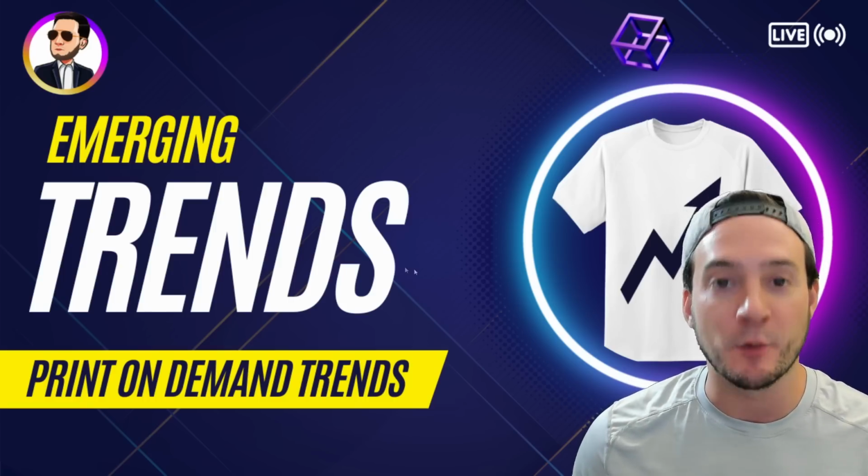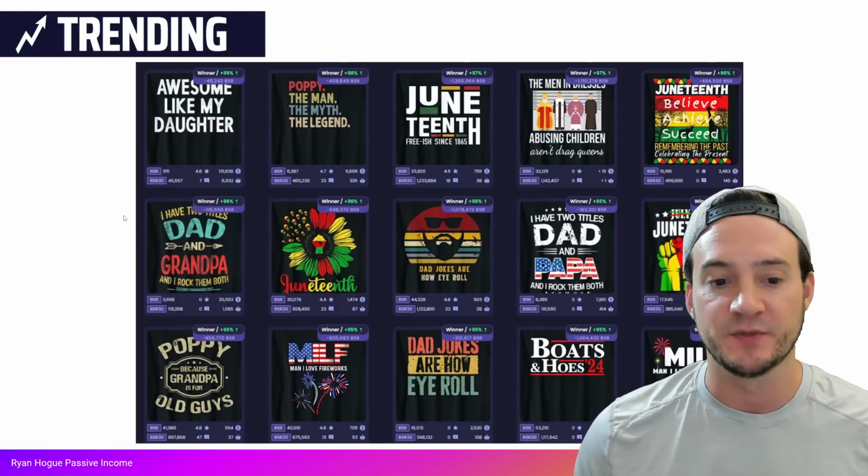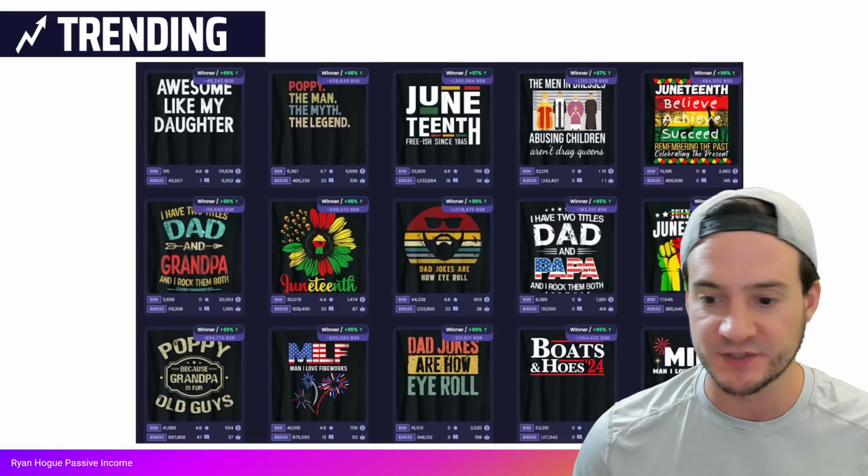All right, emerging trends. These are shirts that are outperforming their 30-day average BSR significantly. All right, so there you go. A lot of Juneteenth, a lot of Father's Day.